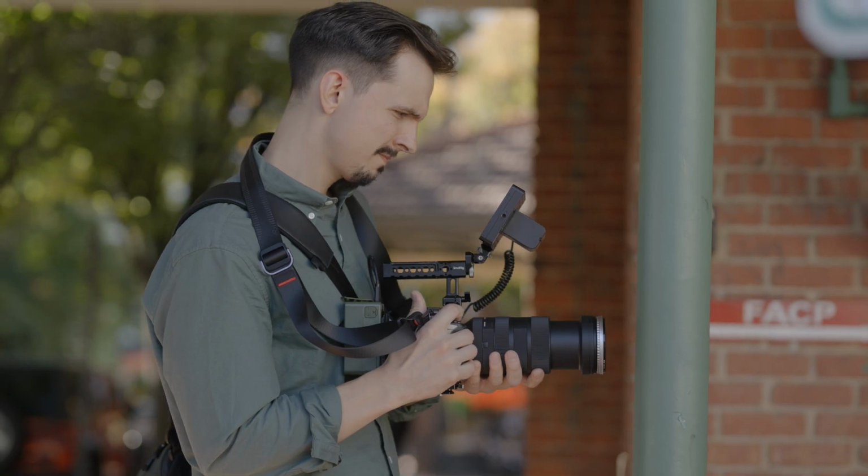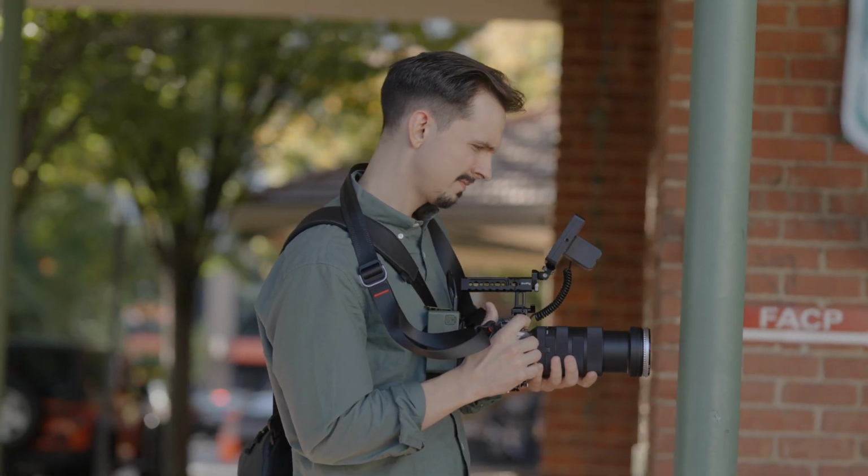Even rocking the 28 to 105 on my gimbal this past weekend, you would think it would create a lot more weight, but honestly, it was perfect and really seals the deal for an all-day carry on the wedding day. So let's dive into the versatility and the focal range for a second.